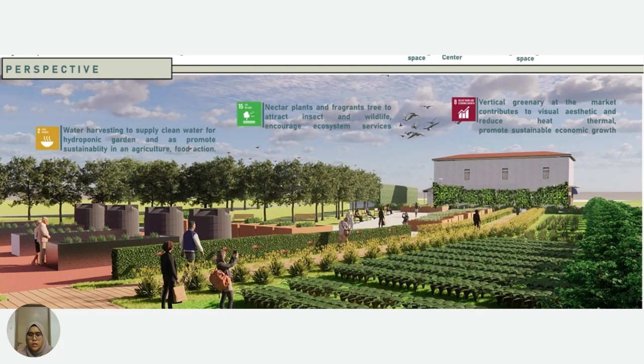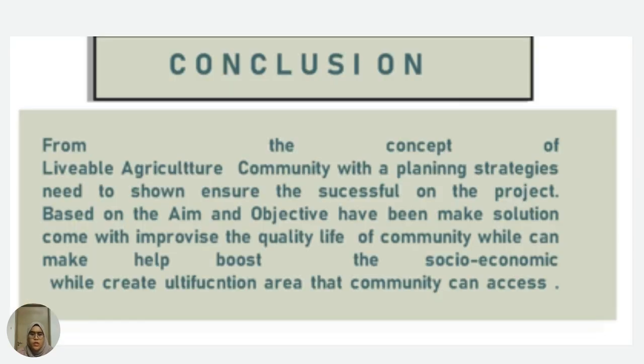For my conclusion, this community concept plan and strategy need to ensure the success of the project based on the objectives.